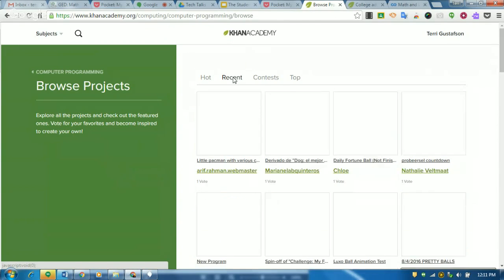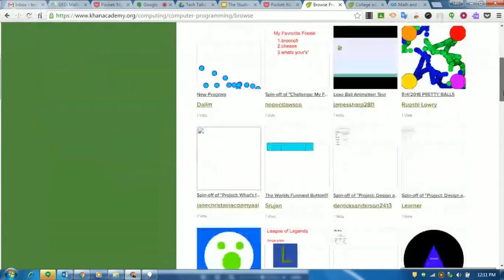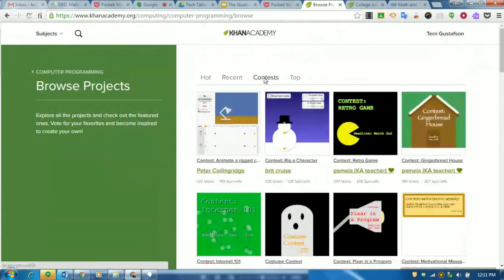Here's the recent ones. It starts you very small and gives you a little tutorial on how to code and how to do all this programming stuff. They have great contests. They'll put out some advertisements and some news about different coding contests and web page design and things like that. So this is something that if I had time, I would actually get into.